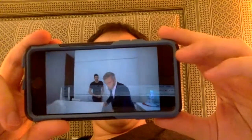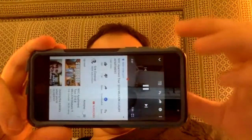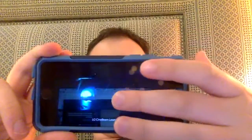Two, if you want a movie, oh, for your home, you don't have a separate room just to be a movie theater, you have this. Yeah, so this is made by LG. It's a 4K projector.